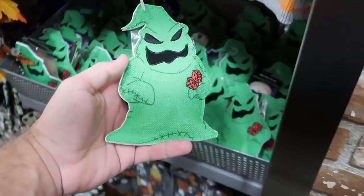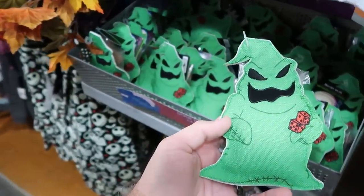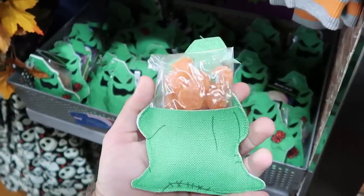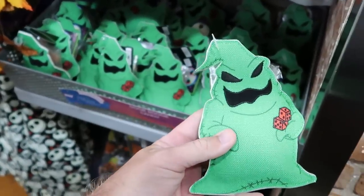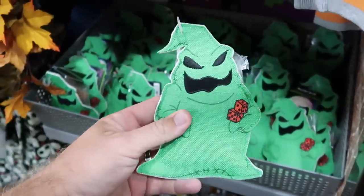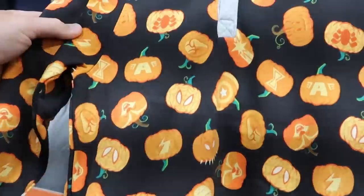And they do have an entire section here just of Halloween stuff. Here's a really cool candy from this past Halloween, I believe so. Look at this, there's some sour pumpkins. Hopefully these are still fresh, but they are only $2.99 from $11. A Oogie Boogie here comes in like a little stocking. That is really unique. And then up here is a really nice pullover hoodie.